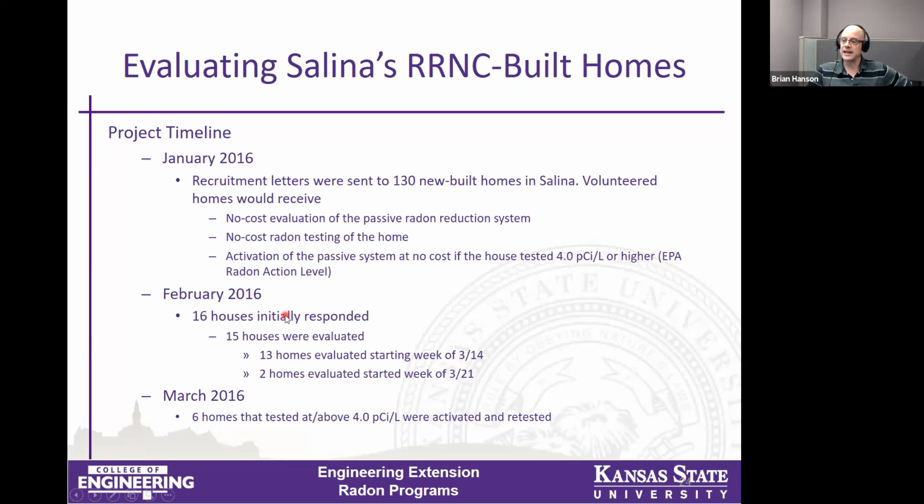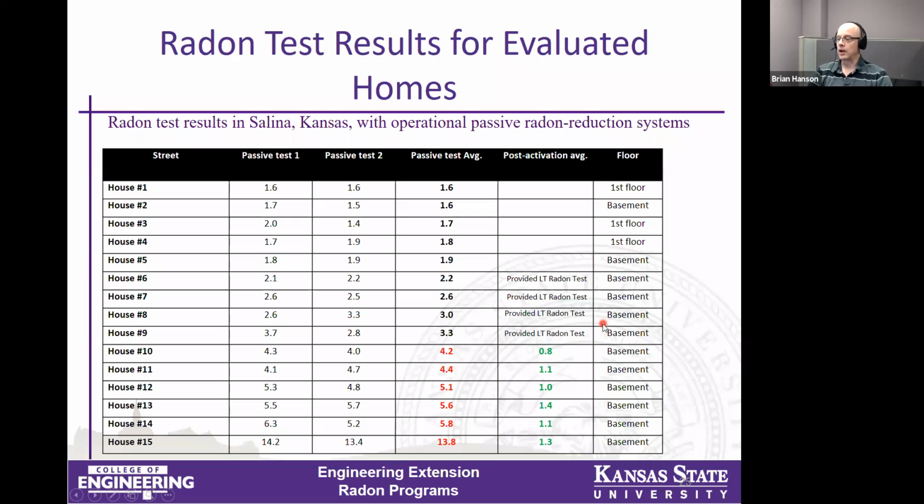We had 16 initial responses out of our 130 letters. We actually got into 15 houses across the month of March, so we were doing our radon testing on these passive systems in winter. Here were the outcomes of those initial samples. I was using paired electret ion chambers, and we were averaging them. Of the 15 houses, you can see 6 of the 15 did still have radon values in excess of the action level of 4.